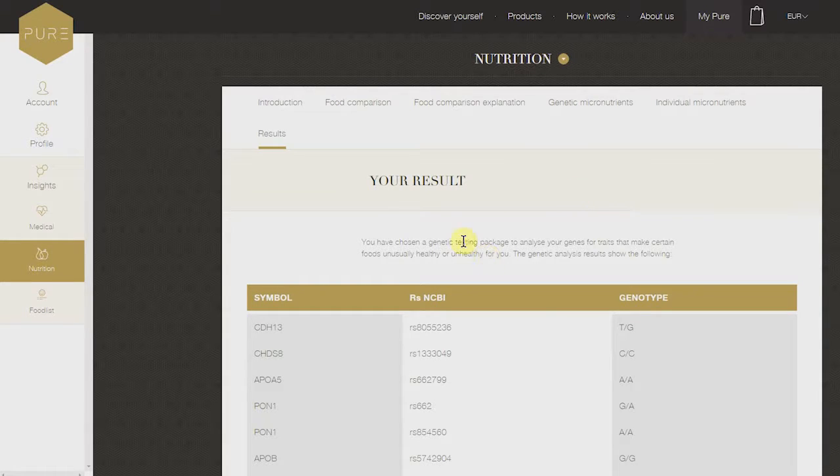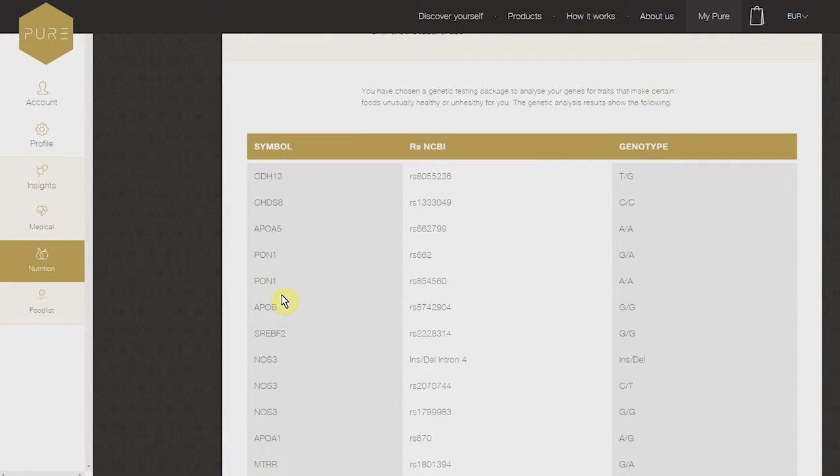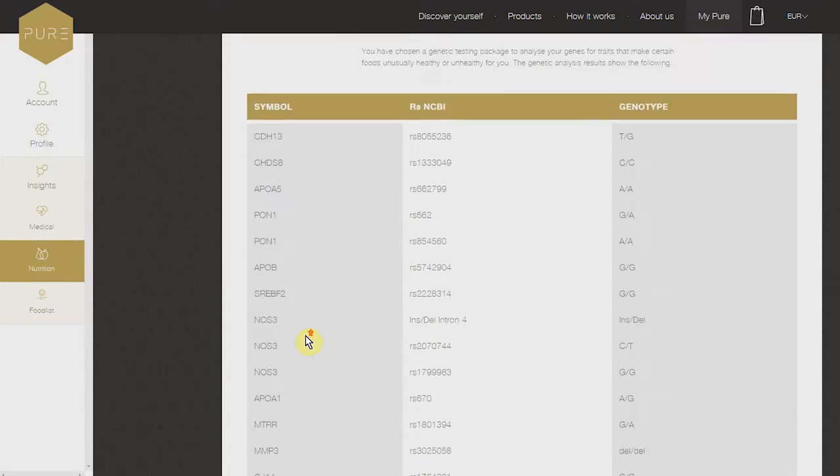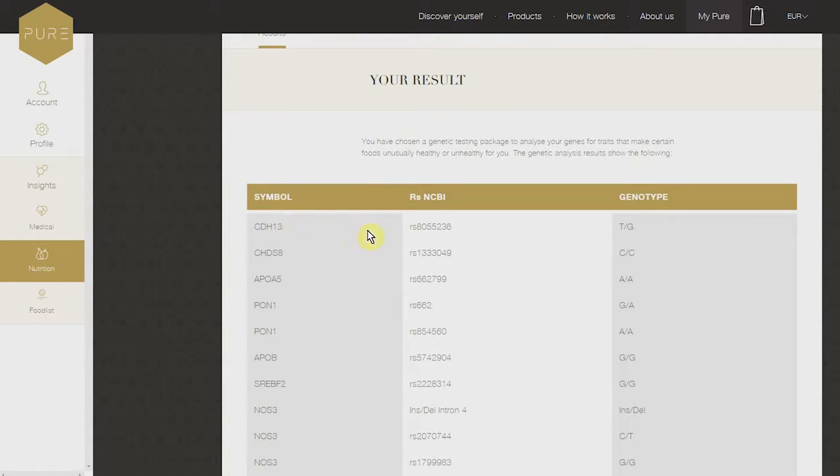And finally, in the results section, you will find the genetic results for all of the genes that we tested for this section. So it's a very long list. It's only recommended for experts or people who are interested. This is the name of the gene. This is the more or less catalog number of the genetic variation that we're looking for, and this is the individual genetic profile. Now, we tested so many genes that there are 700 trillion potential different combinations of genetic profiles, and only one of them is yours. And so this highlights how highly personalized nutrition needs to be, because we're so different from one person to the next.